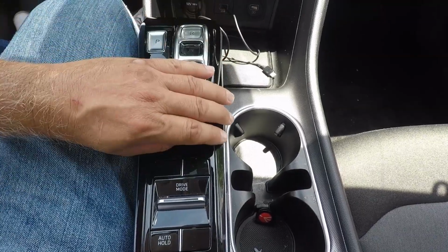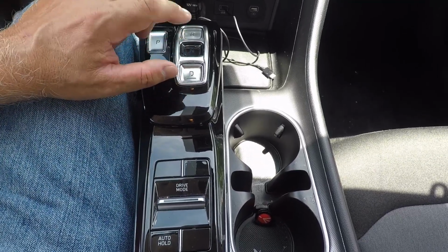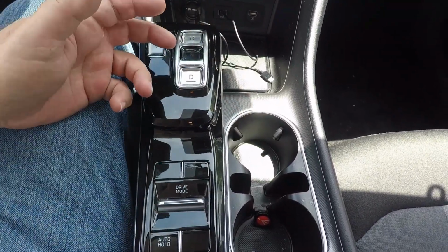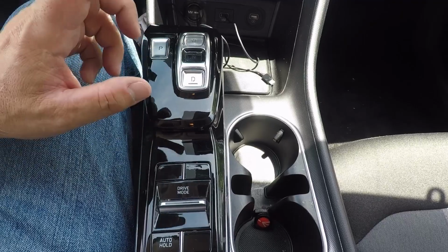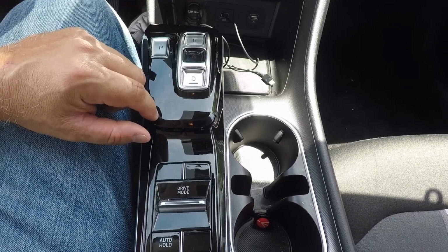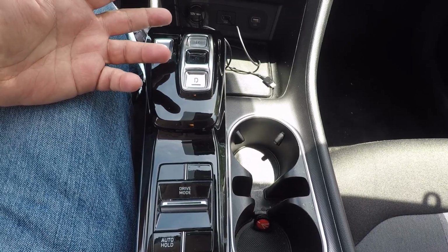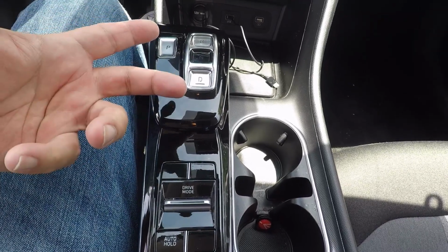Now, the main feature of the center console of the new Sonata is the push-button shifting. All Sonata trim levels in 2020 and 2021 are going to have push-button shifting. It's a standard feature on all of them. Now, I'm not really a big fan of push-button shifting myself, but I have found it fairly easy to get used to it coming from a regular shift lever. But using an electronic system like this allows you to have a few more functions than you would on a normal system. For example, if you want to put the car in park, you don't actually have to put the car in park. What do I mean by that?